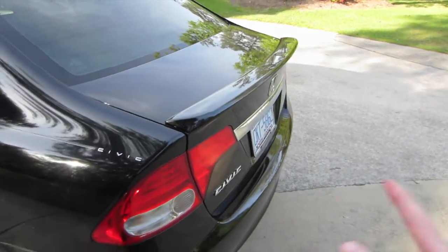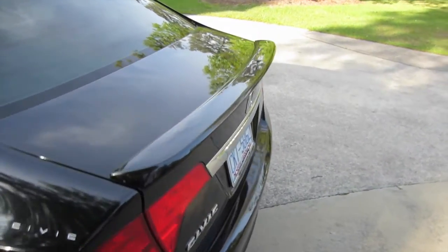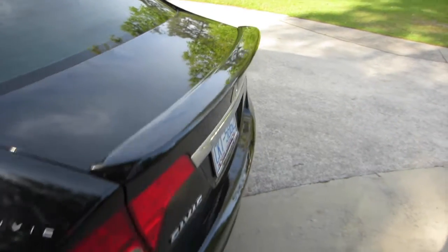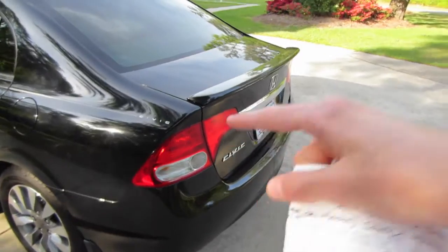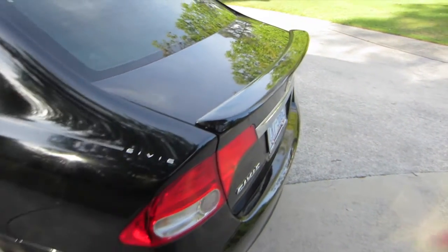It was about $200, so I think it was well worth it. It was cheaper than if I bought a primed one and had to go to a body shop and get it painted. That would have been way more. But Dad put that on for me, drilled some screws in the trunk lid, yada yada yada. That's all over with.